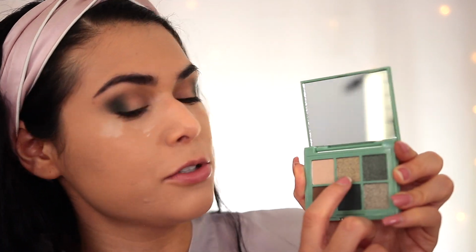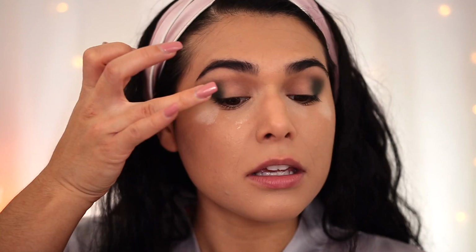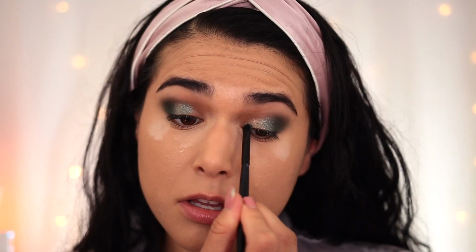This is so pretty. I'm obsessed with this palette. Okay, wait, I wanna do this one too. Yeah, it's more of like a grayish green. What do I want to do? Let's use both. I'm gonna go into that darker one first and just tap it. Oh, yes. Okay, going into that lighter green.